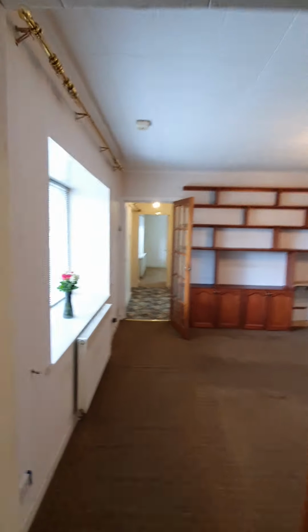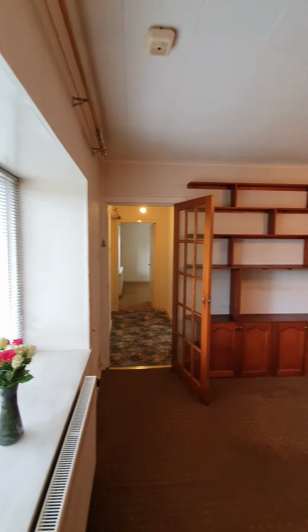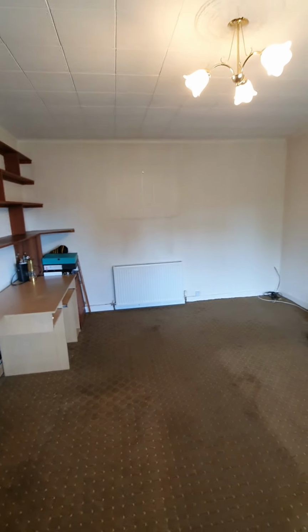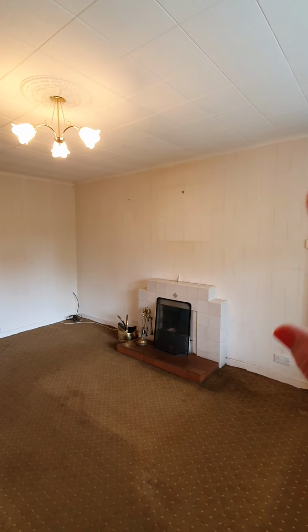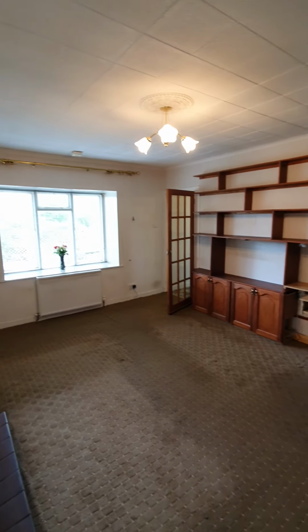So into the lounge, you can see the depth of the window. So again, it's peaceful. You don't hear a great deal when you're in here. It's lovely, and a good size space. As you can see, it's a lovely big square room. You also have the original coal fire, which I believe is operational. You may just need to get a chimney sweep, get that checked out. But again, it's a great space.